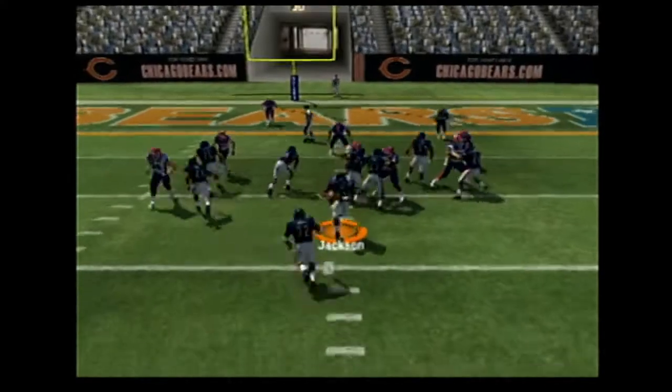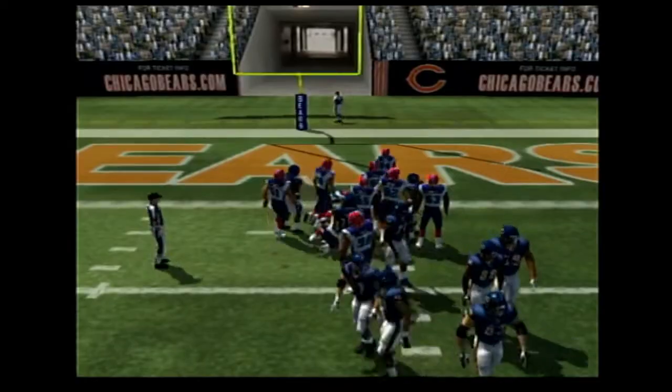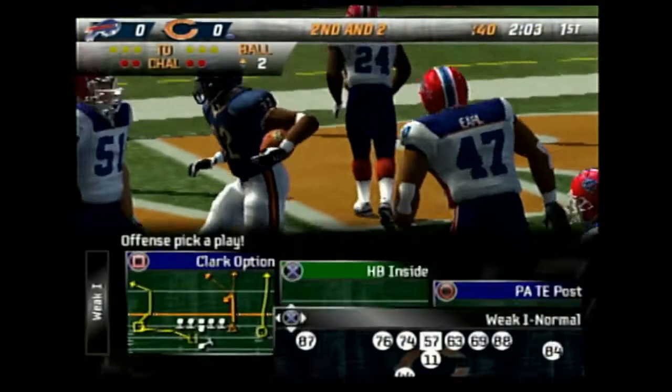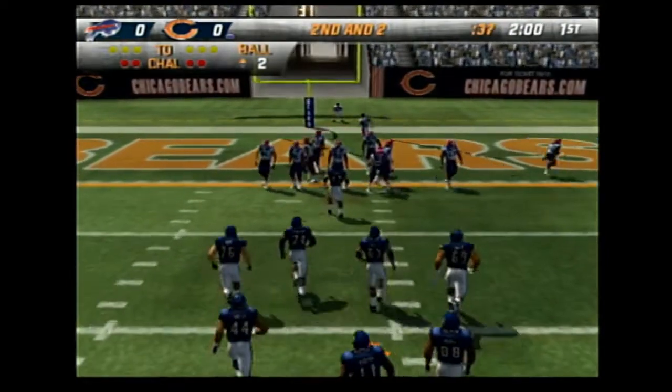The Bills with a four-man front. Hand it off. Webster is there on the stop at the 2-yard line. 8-yard gain. They need 2 yards to get it in the end zone. On the 2-yard line.